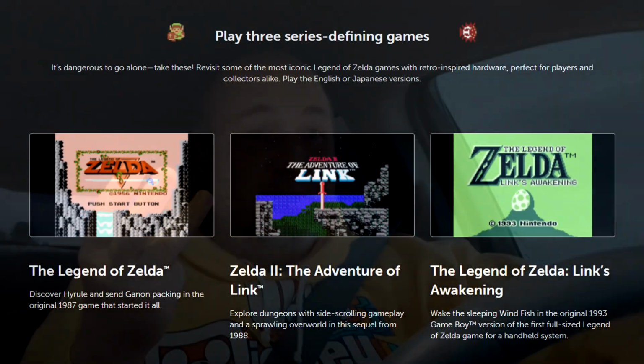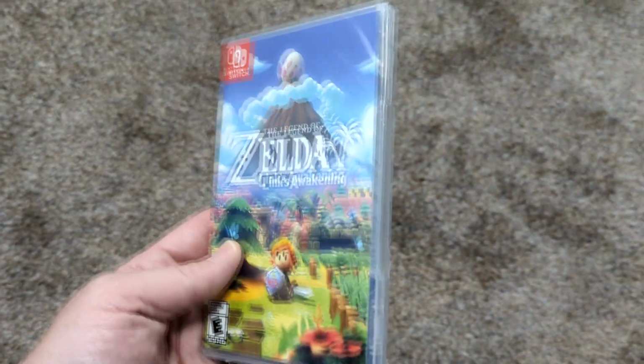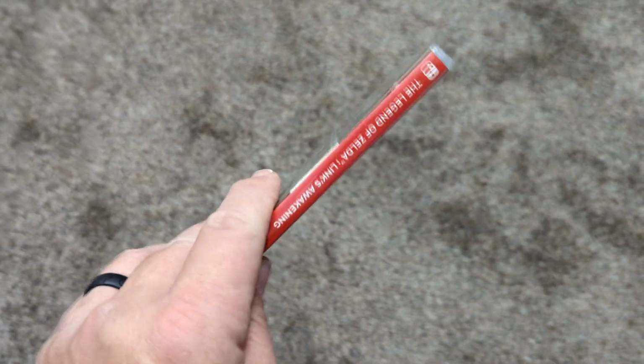Now, for those who are unaware, the Game & Watch for The Legend of Zelda comes with 3 games on it. Now, I had forgotten that Link's Awakening was on this, and I'll admit, I haven't played it since the original Game Boy. In fact, I still have my copy for the Switch. It's sealed. I have yet to open it up and play it. I'm just that behind and backlogged.